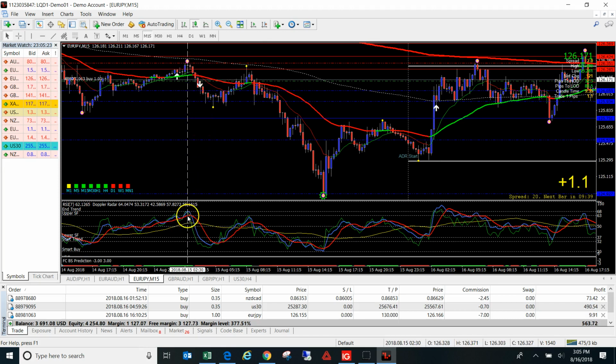Let's see. You come down here. Look at the Doppler. Like I told you, it'll save you every time. It's in the upper shark fin zone. So you got the cross down below the red. So this is confirming the sale here.